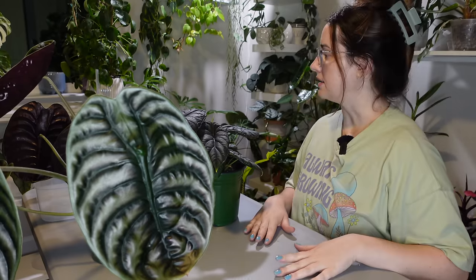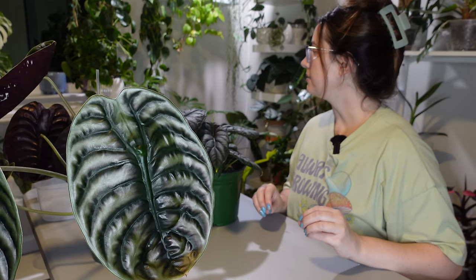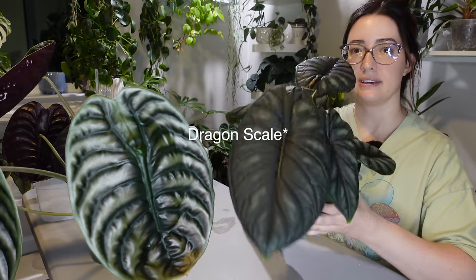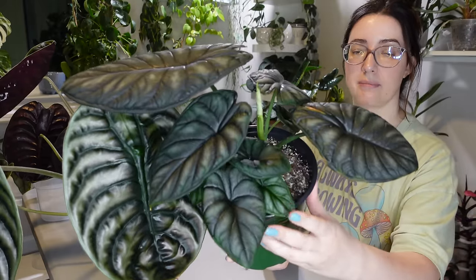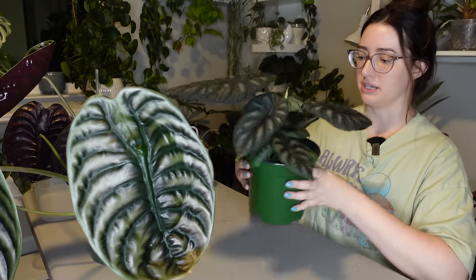And let's see, for my alocasias, I would say the one that seems to not be doing as well as it did was the heterophylla, and I'll show you guys that one. This is one that I did on my Instagram. This is my silver dragon here. I repotted it and added a corm in that I was growing in my cabinet, and it's working on a new leaf here in the middle. That leaf is huge and gorgeous.